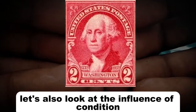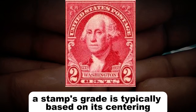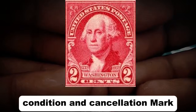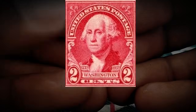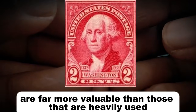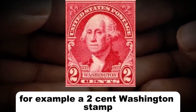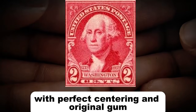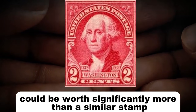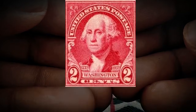Let's also look at the influence of condition and grading. A stamp's grade is typically based on its centering, color, gum condition, and cancellation mark. Stamps that are mint never hinged or superb centered are far more valuable than those that are heavily used or off-center. For example, a 2-cent Washington stamp with perfect centering and original gum could be worth significantly more than a similar stamp that is poorly centered or heavily cancelled.